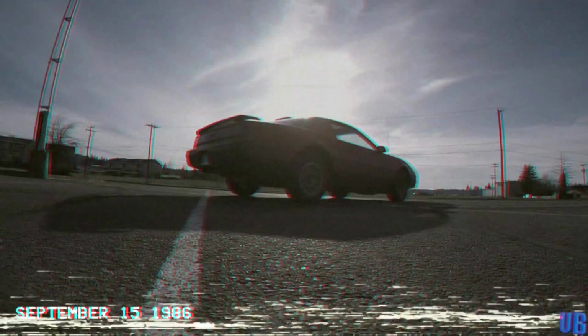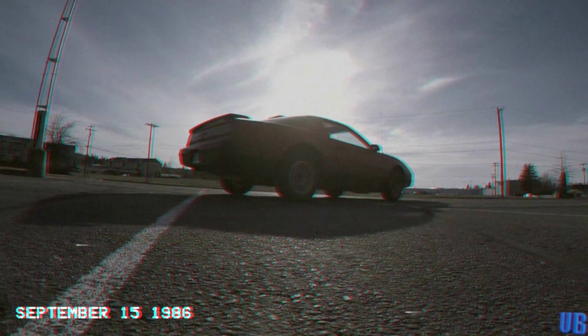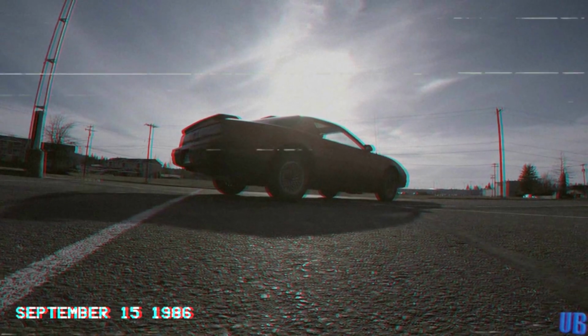So my goals for this Firebird are to restore and improve the vehicle. But when it comes to the direction I want to go build-wise, I want to build a street car that can venture out to a road course on occasion.